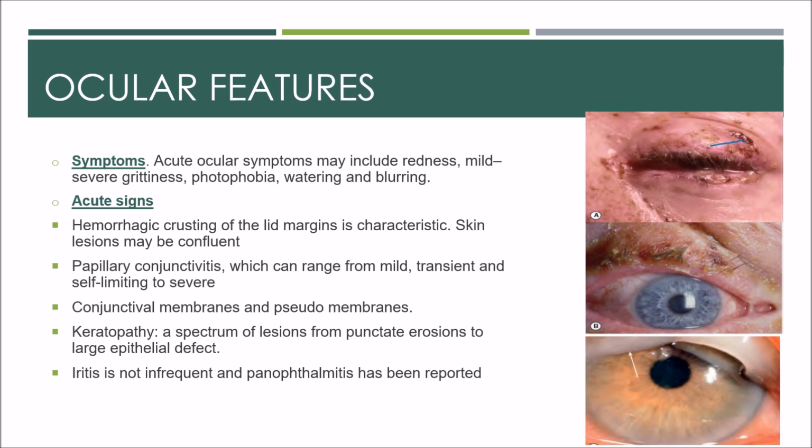You can see these here, and forcing open the eyes will be difficult for the patients. Papillary conjunctivitis can range from mild, transient, and self-limiting to severe. Conjunctival membranes or pseudomembranes can occur with severe hyperemia, hemorrhages, blisters, and patchy infarctions.